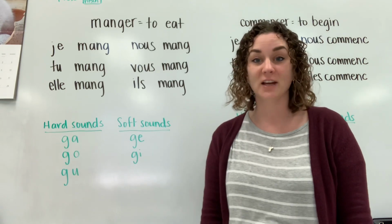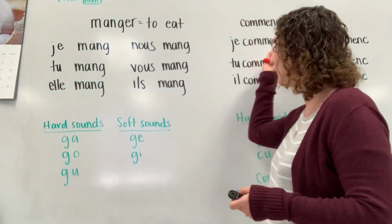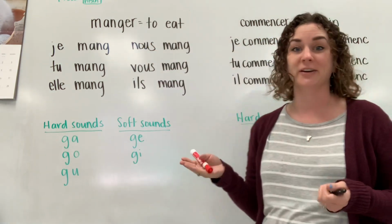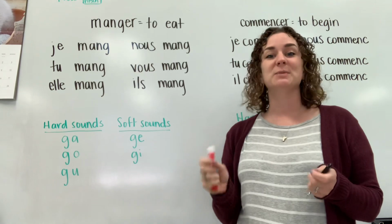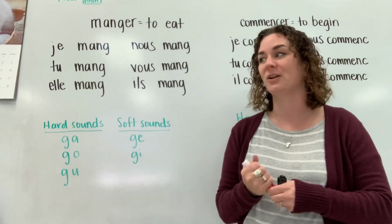Salut! Today I wanted to show you how to conjugate verbs that end in GER and verbs that end in the letter CER. They are ER verbs, but they have one slight little change, and I wanted to explain what that change is all about.